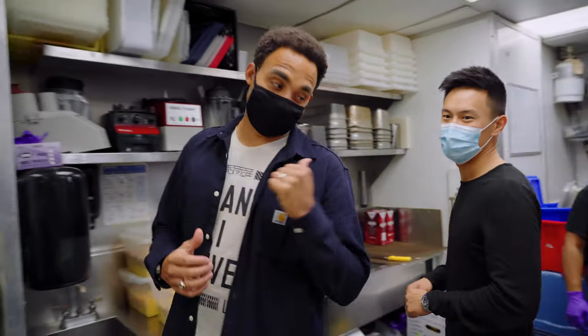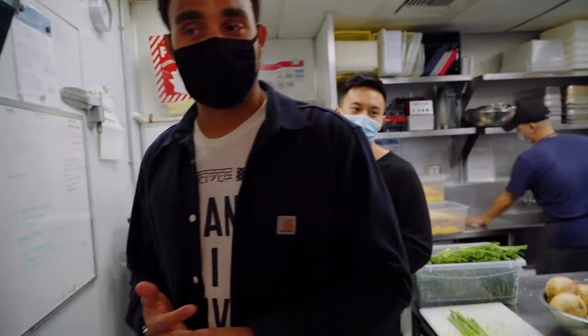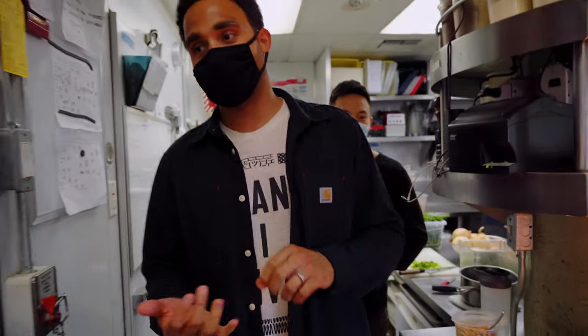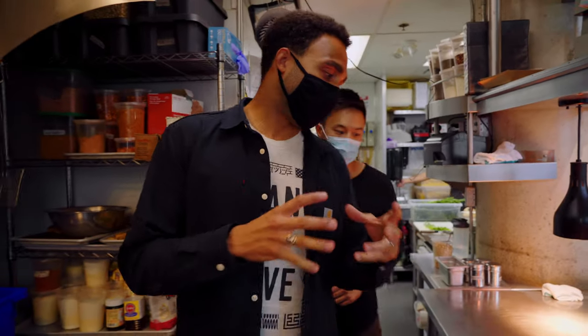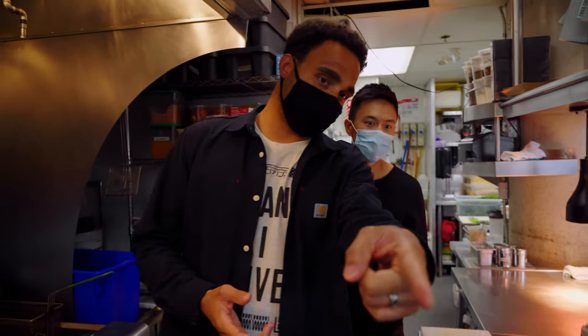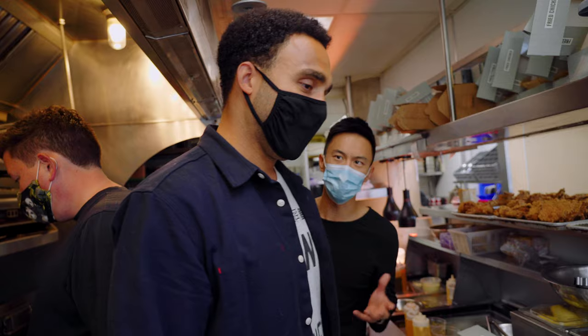So Juke, as you've mentioned, we do gluten-free fried chicken. What makes ours a little bit different than everybody else is our fried chicken is brined for 24 hours. Brined for 24 hours? Brined for 24 hours. So what does it look like? Just over here is what it looks like. Oh. What's the technique behind brining? I always hear about it.